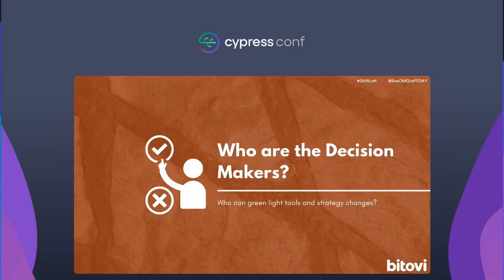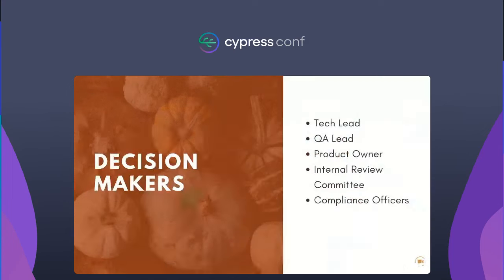The next group we need to identify are the decision makers. We need to know who has the power to actually greenlight tools and strategy changes. Example decision makers might actually be the same as stakeholders. They could be tech leads, they could be QA leads, they could be product owners. Product owners are a big one. They might be advocating for more feature development and don't want to allocate time to any big process or structural changes. Your company might have some sort of internal review committee that wants to assess any tools or new methodologies before giving it the stamp of approval to use. Your company might have compliance officers, people who need to review tools or open source tech or anything that your team needs to use. So it's really important to have any of your decision makers identified, so when you go to start trying to make the changes that you want to see happen, you're not going to get roadblocked by somebody you weren't aware of.